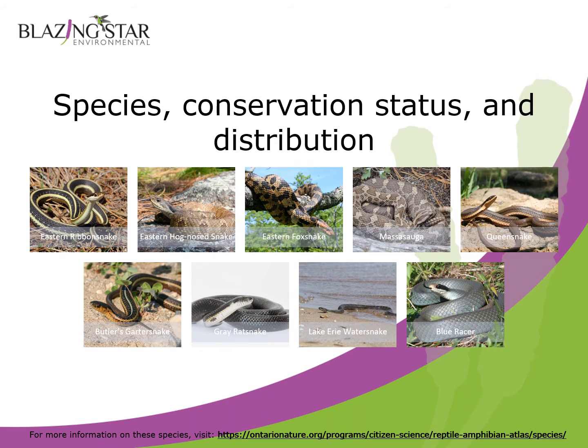There are 15 species of snakes in Ontario and one extirpated species, the timber rattlesnake, which we discussed in the previous slide. Of these 15, 9 species or subspecies are currently listed as species at risk or SAR. This section will cover brief species descriptions, statuses, and distributions. You can look at the range maps displayed on the following slides to determine which species are found in your area. There are arrows indicating key ID features for each snake. To learn more about these species, please visit the Ontario Nature, Reptile and Amphibian Atlas website, which can be found on the bottom of the slide.